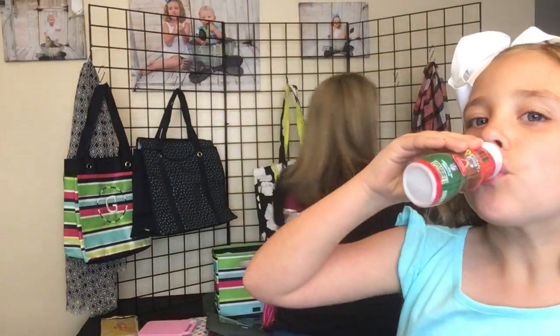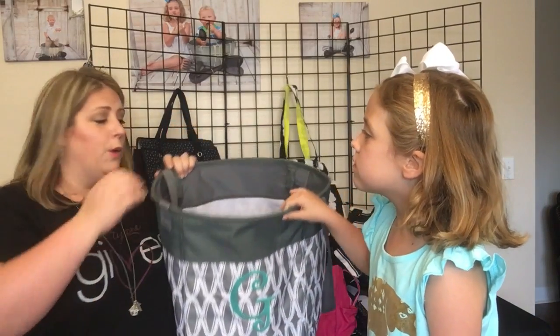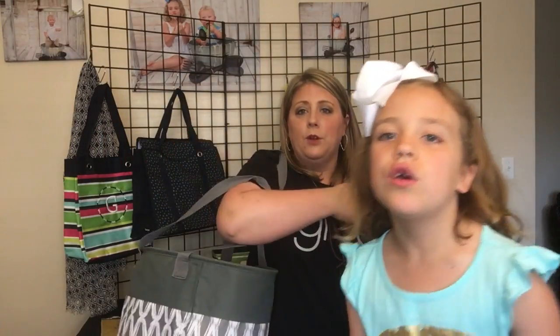And lastly, I'm gonna show you our stand tall bin. This is what we use for laundry around our house. This is perfect if you have small children because you can still hold them. And then this has straps. So instead of trying to hold that big square basket, you have straps. You can still hold the baby.